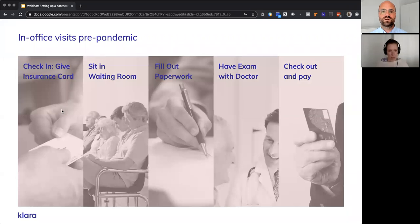But before we go into the contactless in-person experience and how it should look, let's take a look at in-office visits pre-pandemic. On this slide, you see what it looks like from the patient's perspective. So as you know, there's a lot of contact involved. An insurance card at check-in, sitting in the waiting room with furniture, touching magazines, being in the room with other patients, filling out paperwork, touching pens, touching touchscreens or terminals. Then the actual physical visit with the doctor and the nurse or MA, whoever's treating you, and then also things like swiping your credit card.